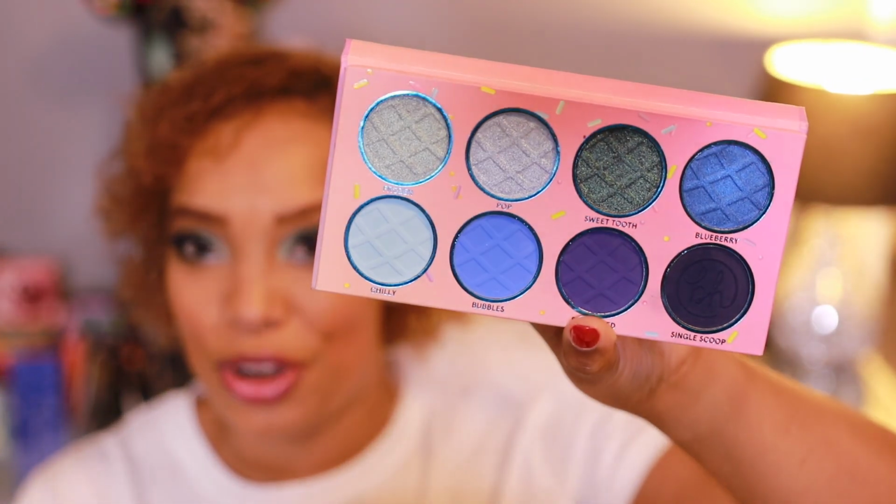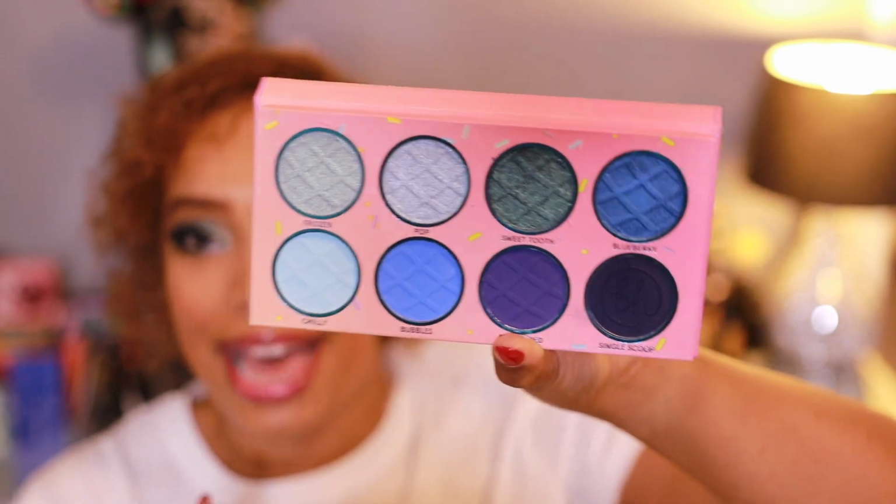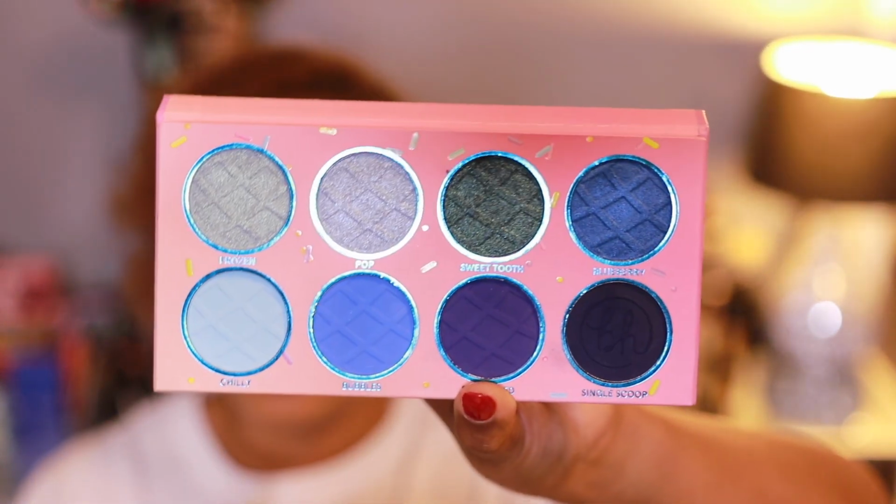Like I just mentioned, I am doing this blue. I think this is my 3rd video. I'm like, what? How many? Okay, this is my 3rd video when it comes to the Sweet Shop palette. So today we are talking about Bubblegum, and Bubblegum is this beautiful blue with a pop of little green blue palette. Oh my gosh, it is so gorgeous.